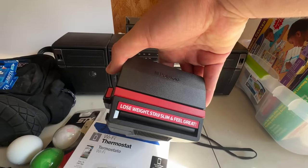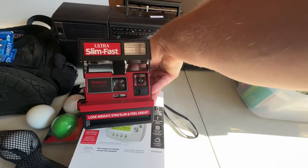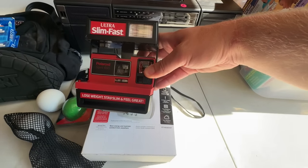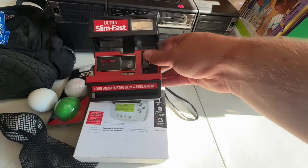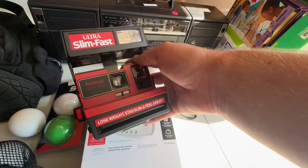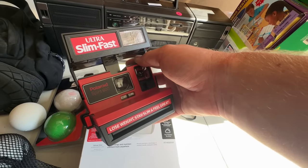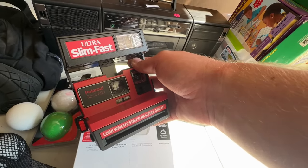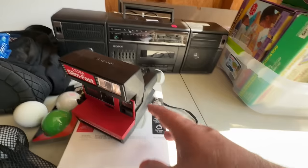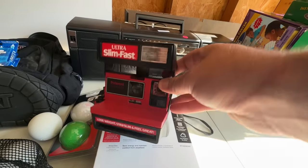This was a really cool find. When I grabbed it, I just saw the top and thought it was just a normal Polaroid, but it turns out it is the Ultra Slim Fast marketing edition. Lose weight, stay slim, feel great. So this is some kind of promotional thing Slim Fast did with Polaroid, and this thing is very rare. There's no active listings on eBay, no sold listings. The company Retrospect that buys these and refurbishes them and sells them, they have a listing for this on their website for $300, and it says it's currently sold out, so I guess they're getting $300 for them. I don't know. A buddy of mine looked this up on WorthPoint, and it's going between $50 to $100, and I paid $2 for that.